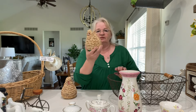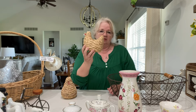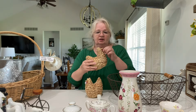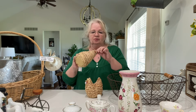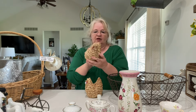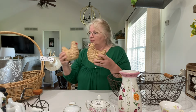A couple of little chickens in the woven. I have never seen these. I've seen three of them. These were the better two of all three. They wanted $2 a piece. They're in need of the little red, I don't know what you call that, on their throat and up here, but I have some red felt that I'm gonna put on there and just fix those real quick. But $2 a piece, little woven chickens. How adorable.